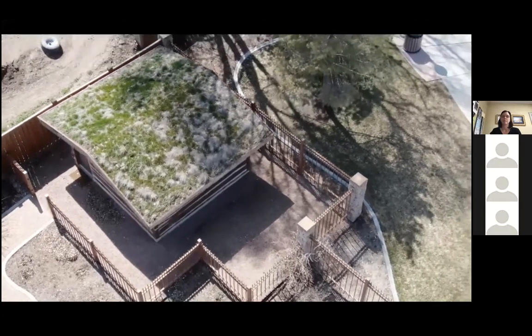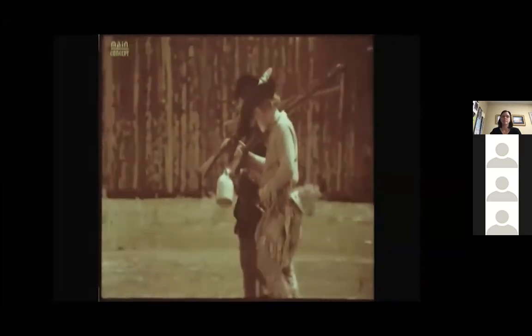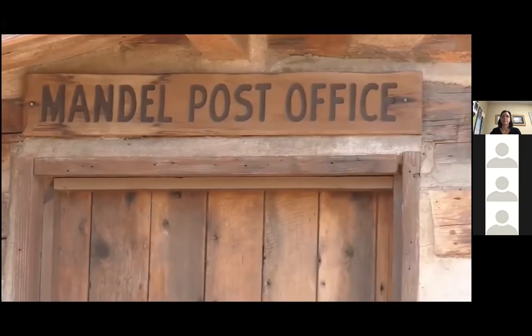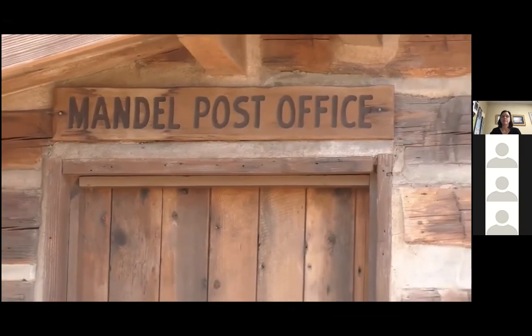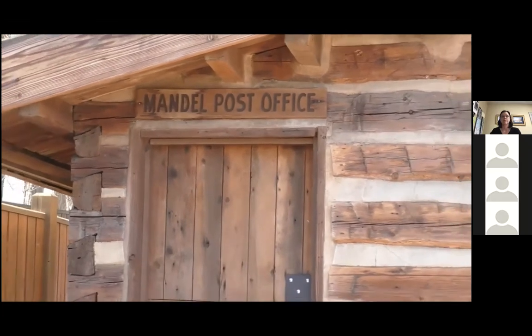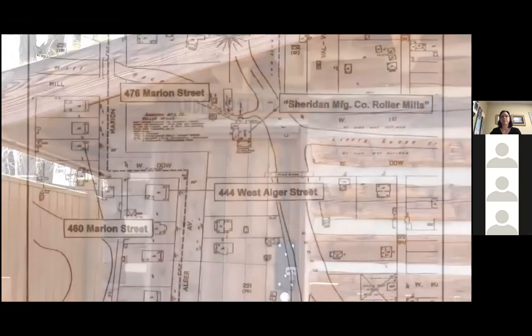We don't have a lot of background on George Mandel, except that he was a trapper and maybe wanted to settle in this area since the fur trade boom had come to a close. Mandel did establish a post office in 1881, and the area was briefly known as Mandel in Wyoming Territory.